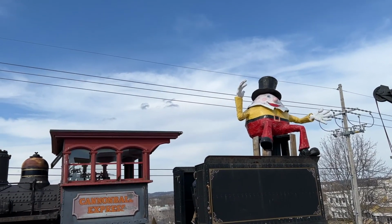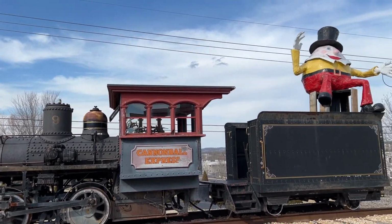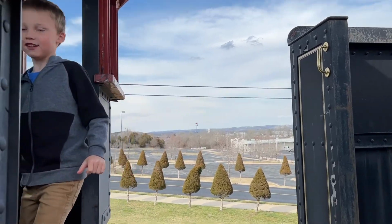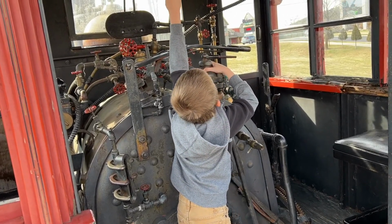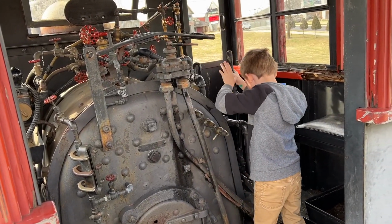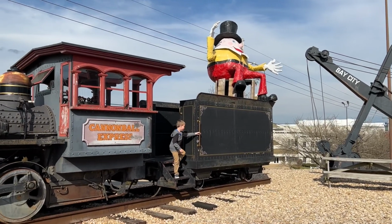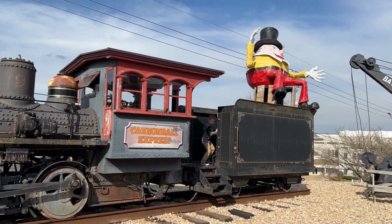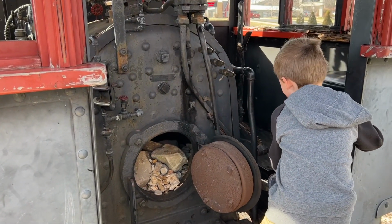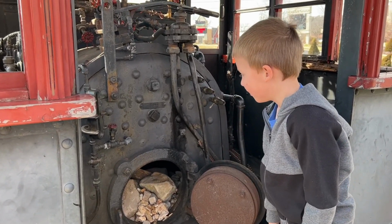Wally, are you on the Humpty Dumpty Express? Oh my goodness, look at this. It's the Cannonball Express. Wally, you gonna drive this crazy train? You gonna put some more coal in there? Well, that's your problem. You got rocks in there. No wonder this thing won't move.